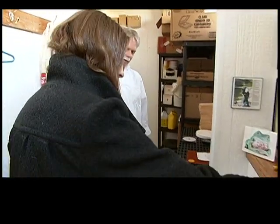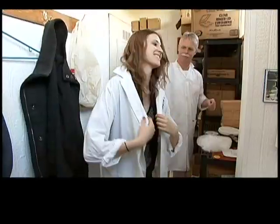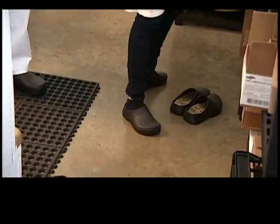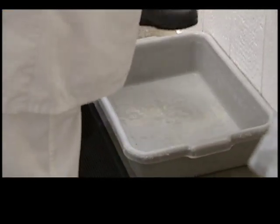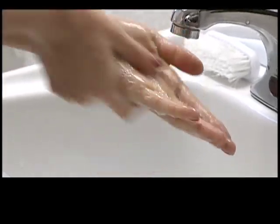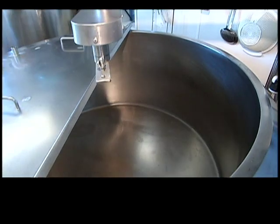Okay. Today, Hilary's giving me a sneak peek into the world of cheese making. So on goes the lab coat, the shoes, and of course the hairnet. Fashion statement of the year. A quick dip of bleach for the shoes, a scrub of the hands. This is serious business. After all, dairy is a hotbed for bacteria.